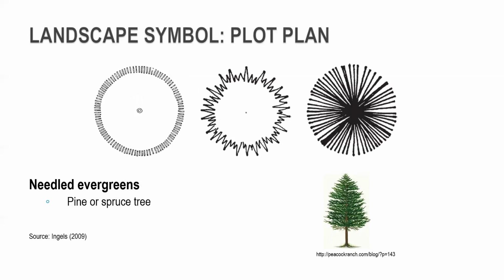There are certain symbols that we use in a plot plan. For instance, for needled evergreens, we use these signs. When you use these signs in the drawing, we know that here there's a needled evergreen plant. Needled evergreen means an evergreen plant with sharp shoots or sharp leaves. That's what it means.